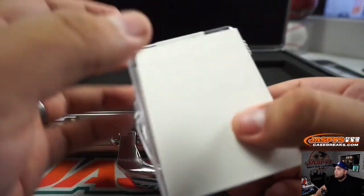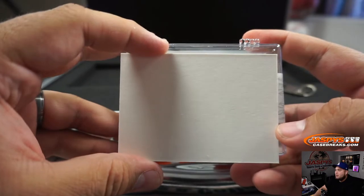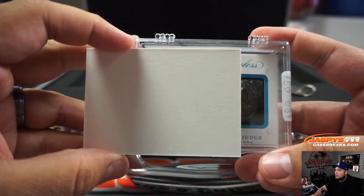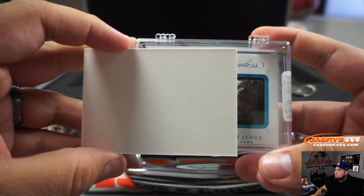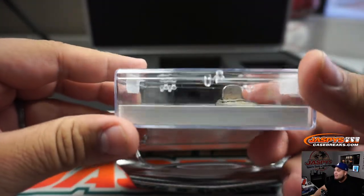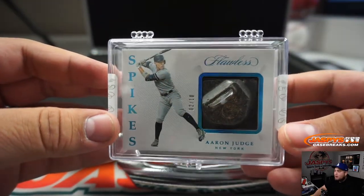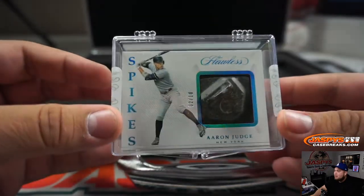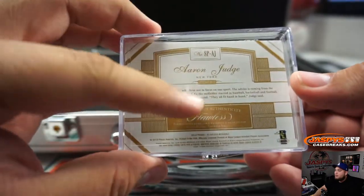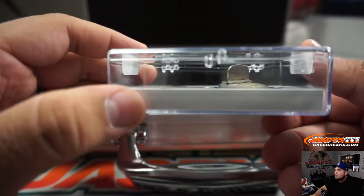And the middle hits. It is a little spike. It is a spike. It's Aaron Judge, 2 out of 10 spikes. Wow, look at that. Yankees going to Mark. That's pretty awesome. These spikes are so cool. There you go. Very nice hit, Mark.